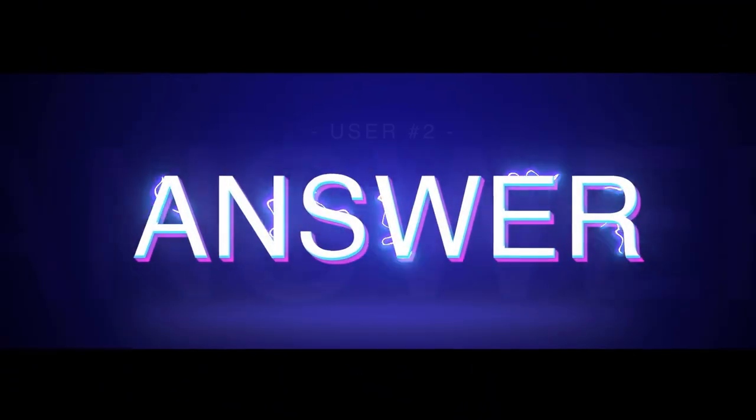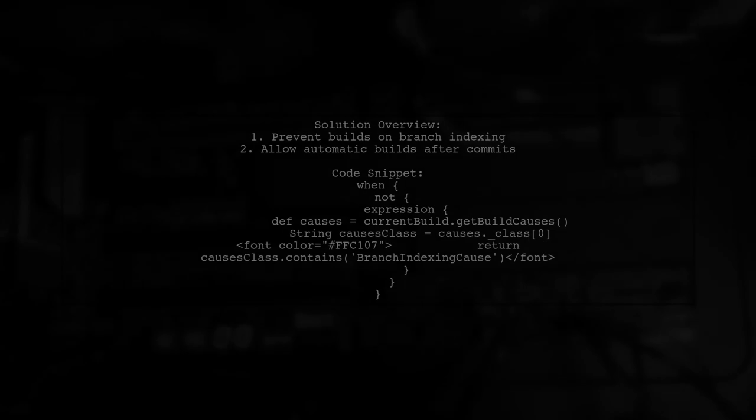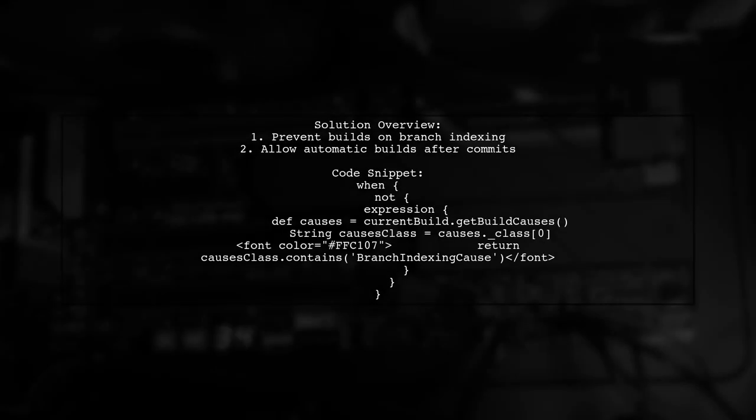Let's now look at another user-suggested answer. To prevent builds from triggering during branch indexing in Jenkins, you can add a specific condition in your pipeline. This will allow automatic builds after commits, while avoiding unnecessary builds during indexing.